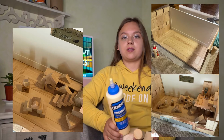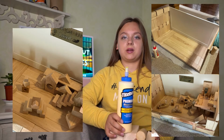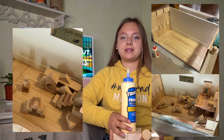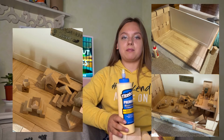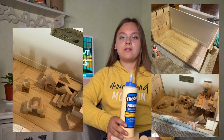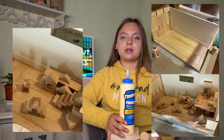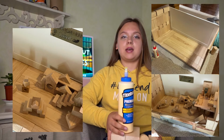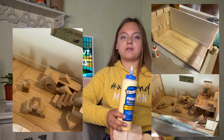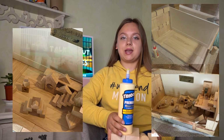And after all of that, I measured the front and then attached an acrylic glass piece right onto it. After all of that, I got a big wood piece that was the lid for the cage. I drilled some holes into the top for ventilation to flow in for the hamster, and I attached metal hinges with screws to the lid and then onto the back side of my hamster cage.